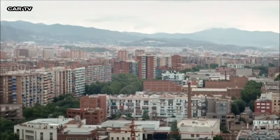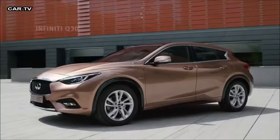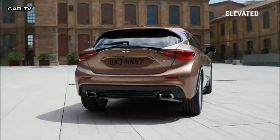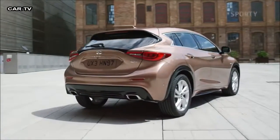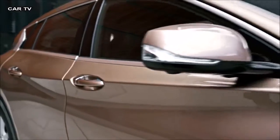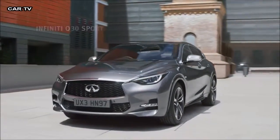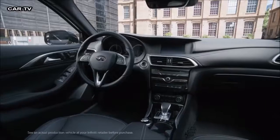City. How do you see it? In an Infiniti Q30, you view the city your own way, from above, with an elevated stance and a sporty silhouette. Q30 or Q30 Sport. These cars are designed to express your style.